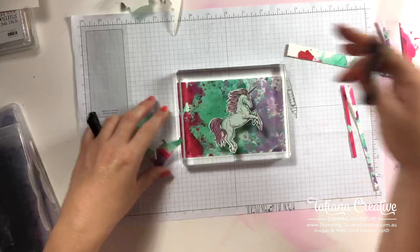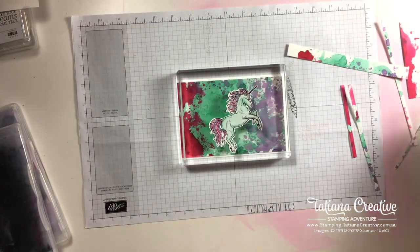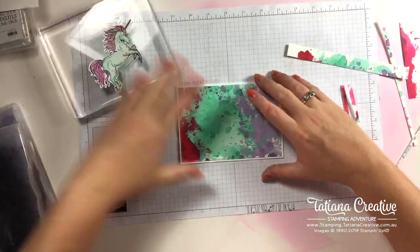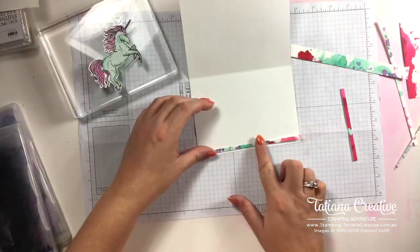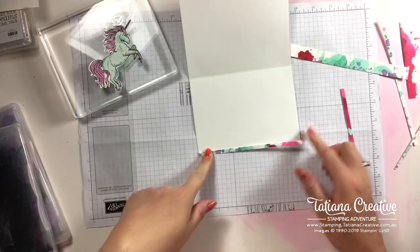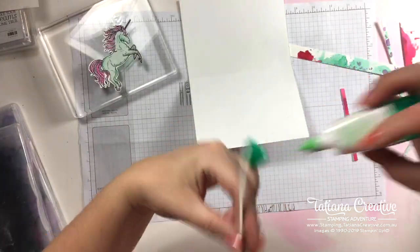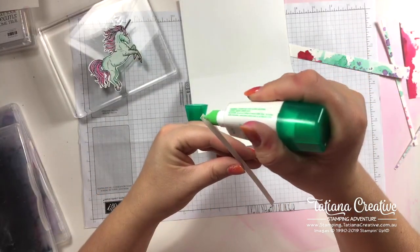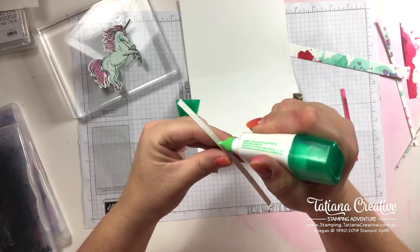There we go. So that is done. And like I said, don't throw out the strips because it looks good on the inside. So I'm just going to add that long thin strip to the bottom of the inside.